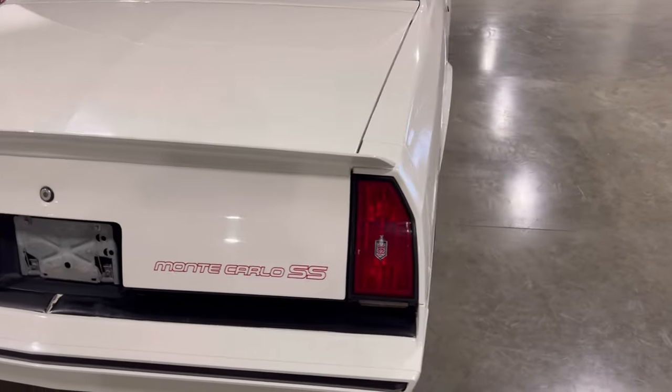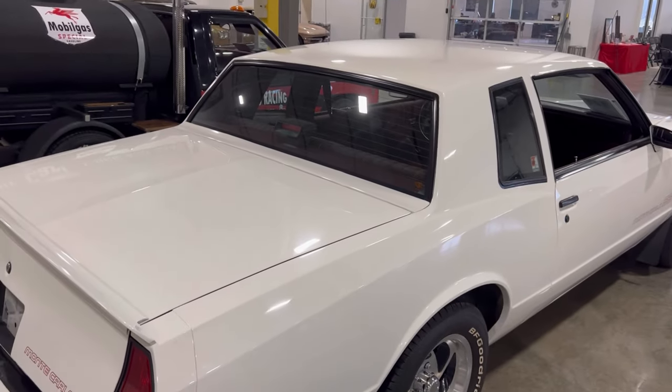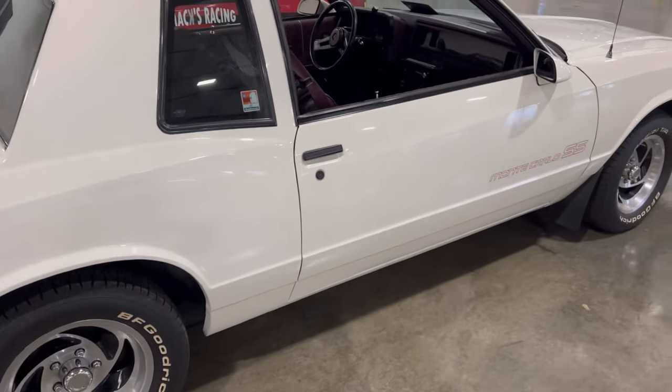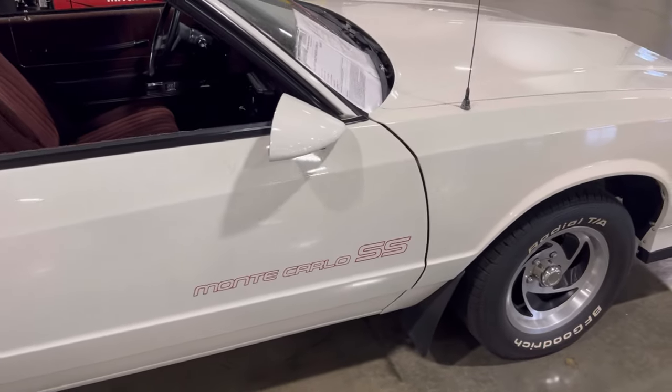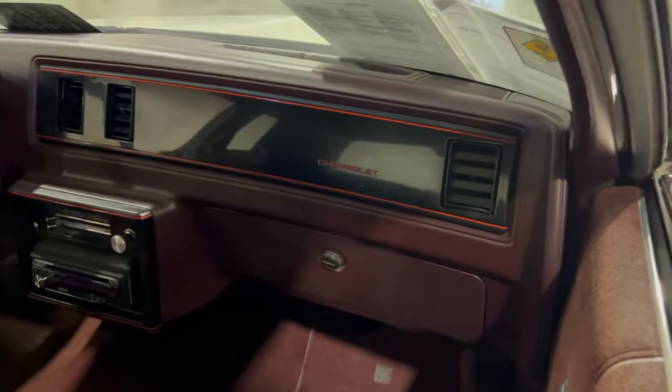Chevy Monte Carlo, garage kept. You had to keep it in the garage. You couldn't leave it outside because it would get stolen. I heard more than enough of these things getting stolen. But this thing is nice. Let's look at the passenger side. This window's down, so we can get a good look inside of here. And we can turn it around.